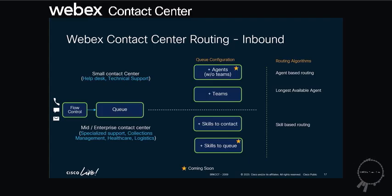And you can do skill-based routing in two ways now in contact center. You can add skills to a contact that's available today. And in a month or two from now, you can also add skills to queues directly. So please note that I put a star on these two, and these are coming soon. When I said soon, I'm talking about a month or in this quarter.